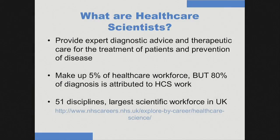So what are healthcare scientists? Healthcare scientists work in a multitude of different disciplines in the NHS and in the private sector. They provide diagnostic advice. So they may be working in a laboratory, testing a blood sample or a piece of tissue. They may be working with patients, undertaking an ECG, testing your neurological responses. You could be working with medical devices, in medical physics. A whole host of different disciplines are encompassed with the term healthcare science.